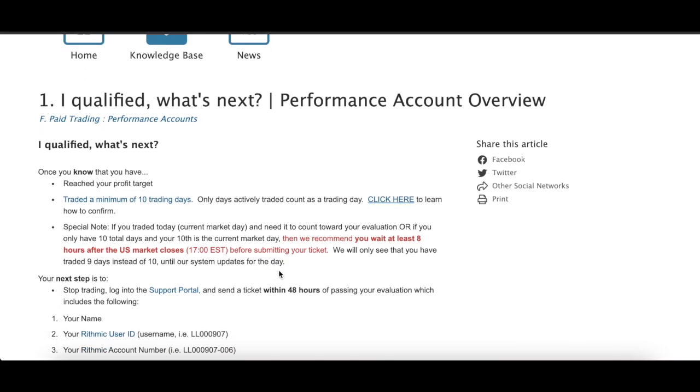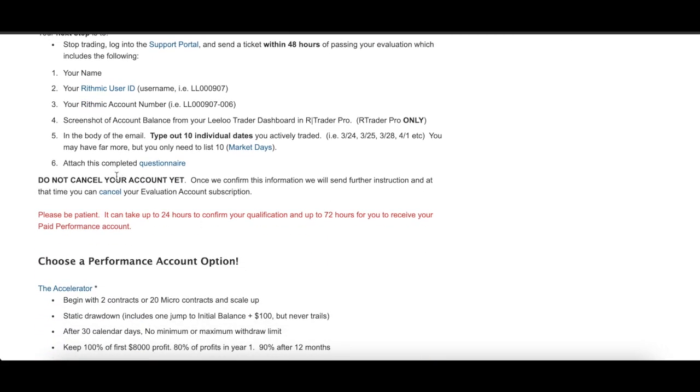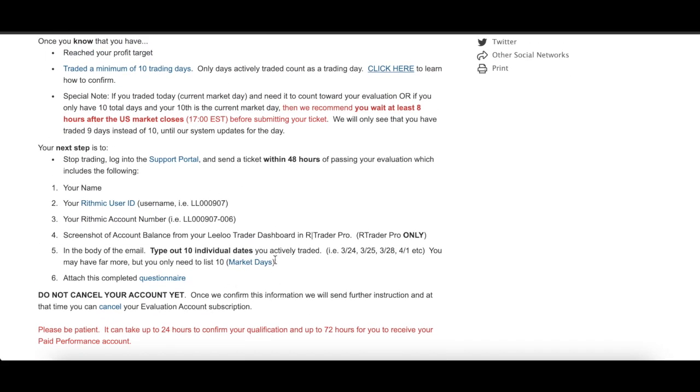Their site still reflects that you need to send in the trading dates, and you need to send a screenshot of your balance. Just know that that's what you have to do. Don't cancel your account yet. Once they verify it, then they'll start the process to move you into a funded account as well.